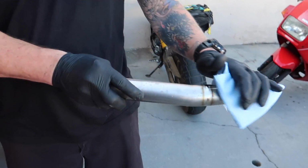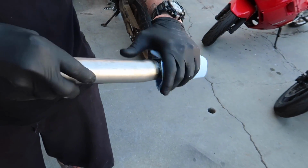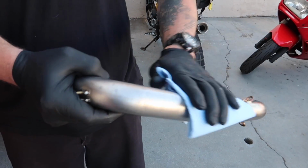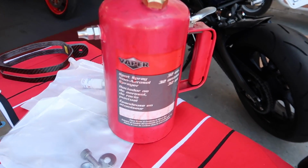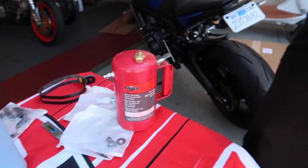So before we attach any of the pipes, Brian's just wiping them down with brake fluid cleaner. Is that what it is? Spray clean. Just brake clean. I don't know what that means. Whatever's in there. Don't put a match to it.